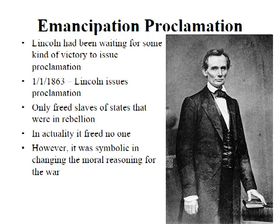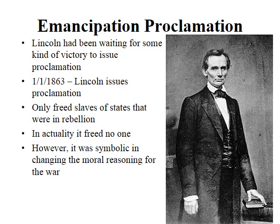All right, so Lincoln had been waiting for a victory of some sort in order to change the nature of the war. Remember, the war was originally fought to preserve the Union. They said that the South illegally left the Union, and really they didn't leave at all, and that he was only trying to fight the war to preserve the Union. And remember, as part of his election speech, he would say that slavery would be protected where it currently exists. Well, this now changes. He's going to change the nature of the war.